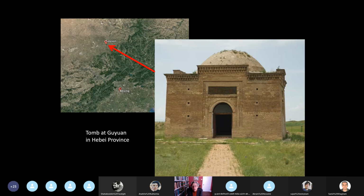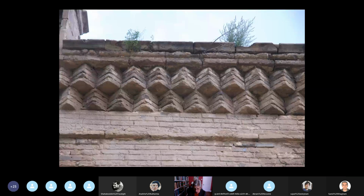There is one single entrance on the south, and windows on the three other sides. It was built of brick, and the only decoration now are the small bricks that are projecting in the cornice.